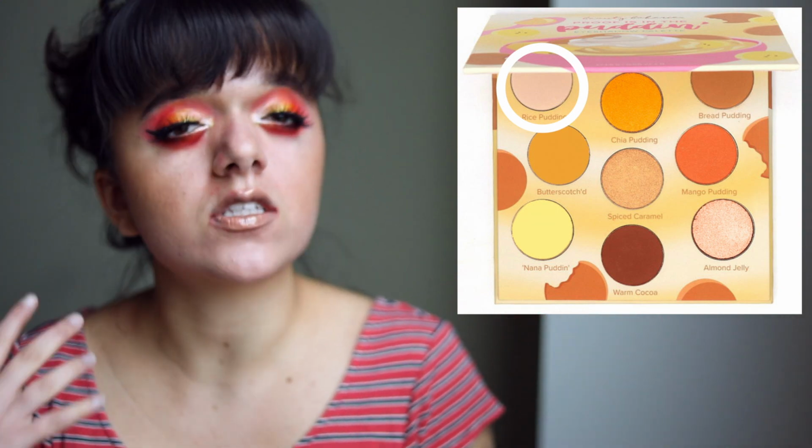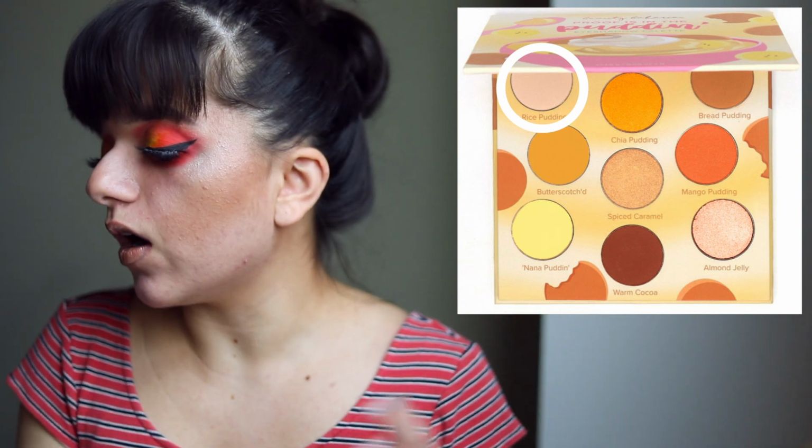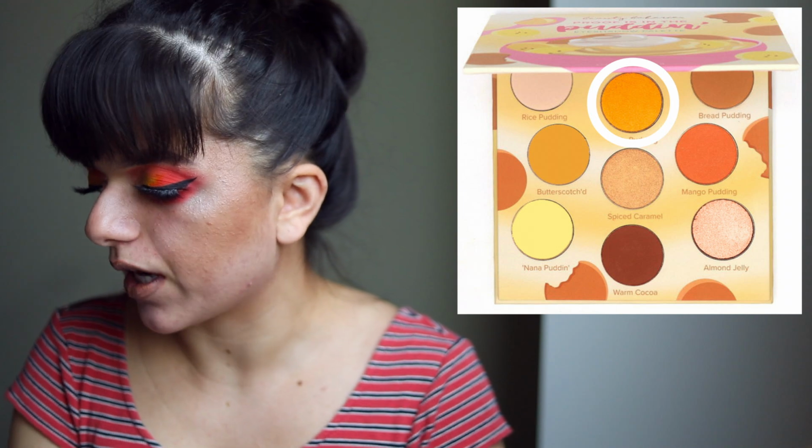There's no really good reason to take it out, especially since the name of the shade was Rice Pudding, so it does kind of fit. But moving on from that, I have Chia Pudding.